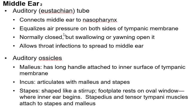It equalizes air pressure on both sides of the tympanic membrane. Now, when you go up over a mountain, or if you go up in an airplane, your ears will pop. And what you're doing is opening up that passageway and allowing the air to go in behind your eardrum. So it's normally closed, but if you swallow or yawn, then that'll open it back up.